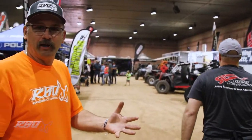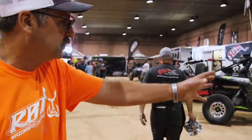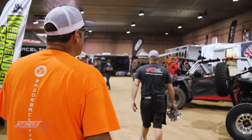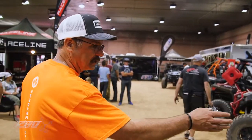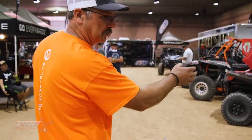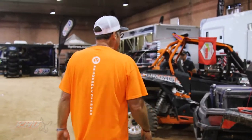I also want to point out it's 6 o'clock at night and everybody's still going. People are upgrading machines, as you can see over here. Now we're going to go over to the SLP trailer. You can see they've got machines lined up and they're doing clutches on them here at the rally, which is quite impressive.